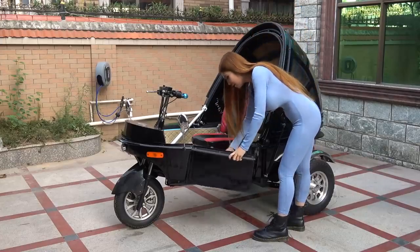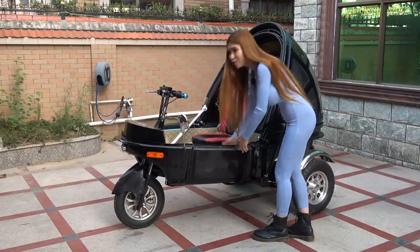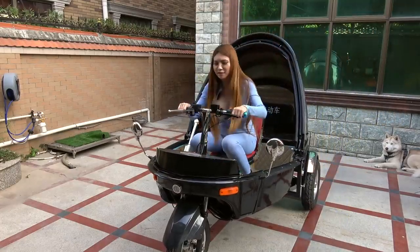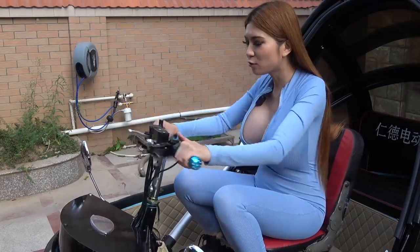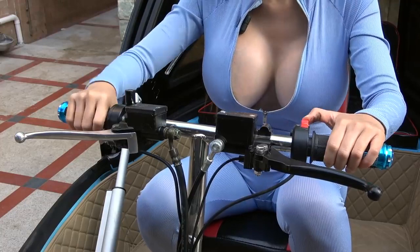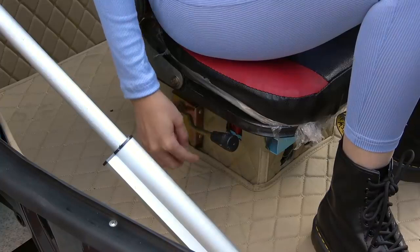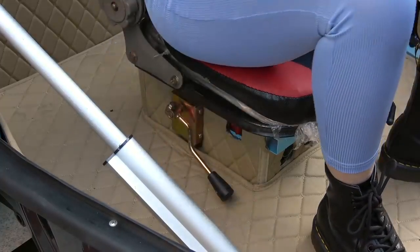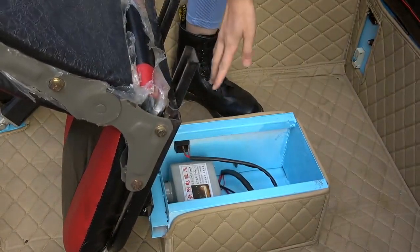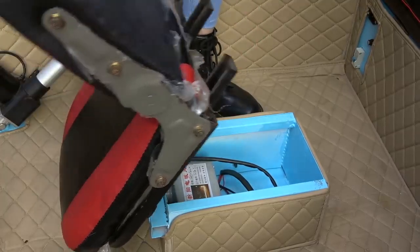There is a door here, but here we are in southern China, so we do it Dukes of Hazzard style. Normal handlebar, brakes, throttle, lights, and signal. There is a gear here, you can switch it to low gear when you go uphill. There is a little heater there. In Shenzhen I don't really need it, but maybe if you live somewhere cold, this could be useful.